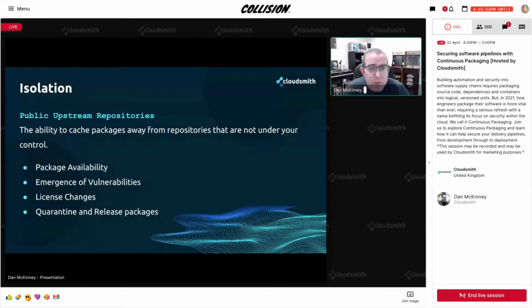Or if a vulnerability appears in a new version of a package, you have previous versions you may be able to roll back to. Or even if a license changes, you have the current version with the same license. It gives you time to prepare. You can also pull packages in from a public upstream into a quarantine, tag them, and promote them to your production repositories once cleared. We'll touch on that in a moment in an example. These are all held in your environment under your control as part of your software bill of materials. It also provides your security teams with a proactive view of how packages get pulled in.